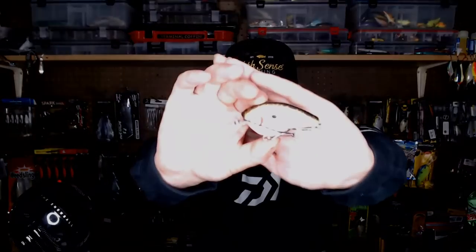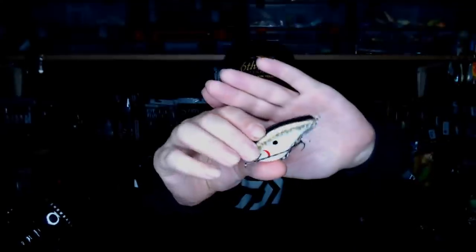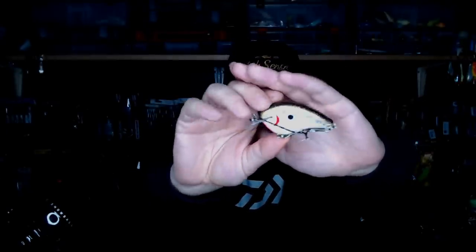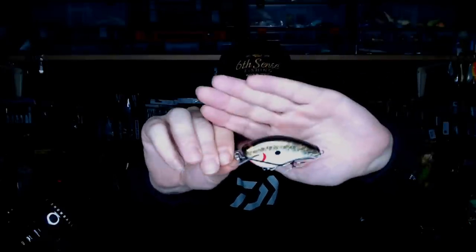Oh, man. Check this guy. Got a little small square bill on it. It's going to dive about 3 to 4 foot. Big flat side. Really, really like this. Kind of like a splatterback Tennessee shad with some gold in it. Kind of an old school looking color, man. I really, really like that.